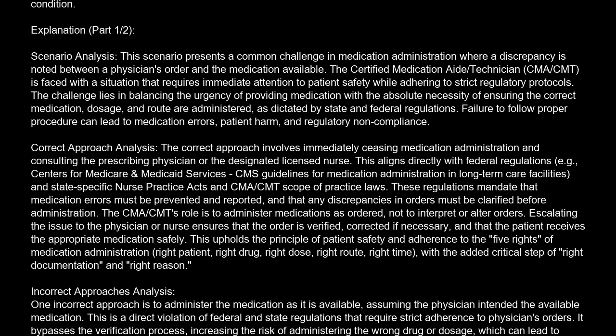Correct approach analysis. The correct approach involves immediately ceasing medication administration and consulting the prescribing physician or the designated licensed nurse. This aligns directly with federal regulations, e.g., Centers for Medicare and Medicaid Services (CMS) guidelines for medication administration in long-term care facilities, and state-specific nurse practice acts and CMA/CMT scope of practice law. These regulations mandate that medication errors must be prevented and reported, and that any discrepancies in orders must be clarified before administration. The CMA/CMT's role is to administer medications as ordered, not to interpret or alter orders.